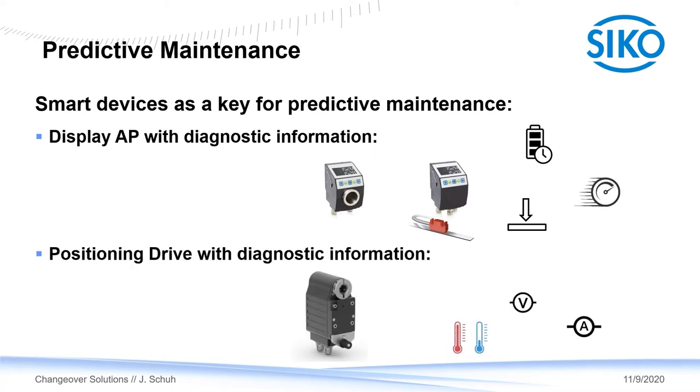Looking at our positioning drives, you have access to the internal temperature. You can check the voltage level just to make sure that you do not have a voltage loss on the cable. Or you can check the current, which gives you a direct indication of the required torque at the shaft. You even have access to an error memory space where you can check the error messages which might come up during the use of the product.